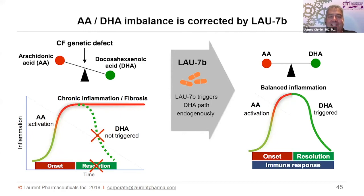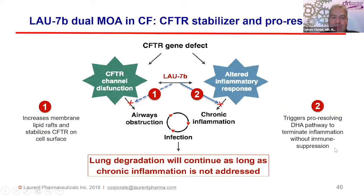The next drug is LAU7B. I see I only have a few minutes left. This is another anti-inflammatory drug that works by bringing the inflammatory response back into equilibrium. So this is pro-inflammatory, this is anti-inflammatory, and in CF, this is decrease, this is increase, and this drug kind of balances out this teeter-totter to get us over the hump.